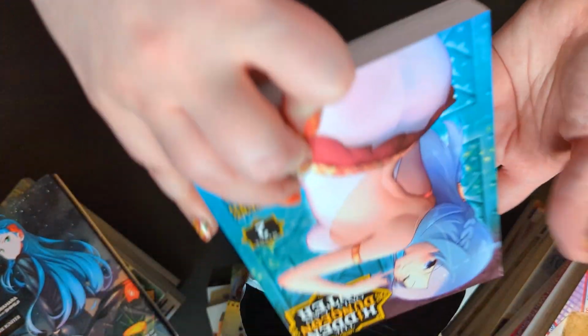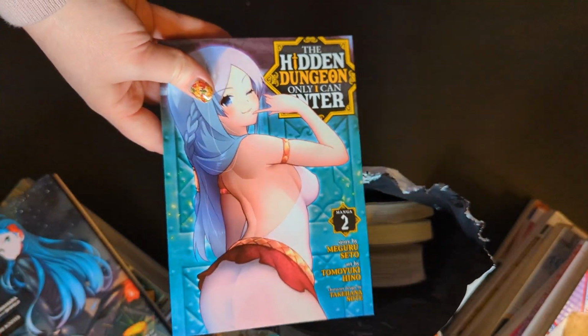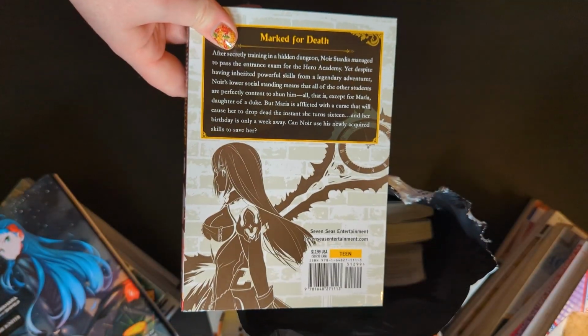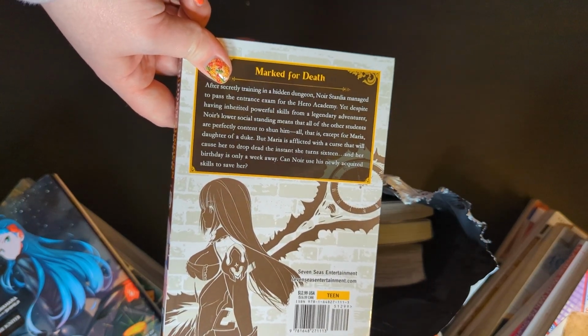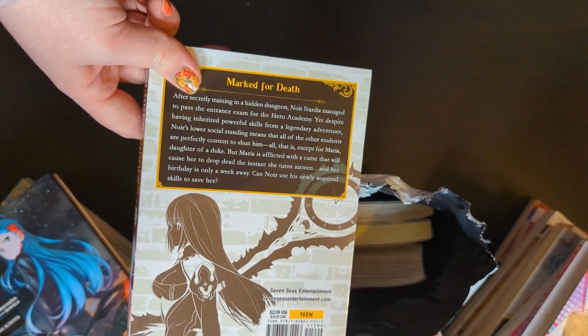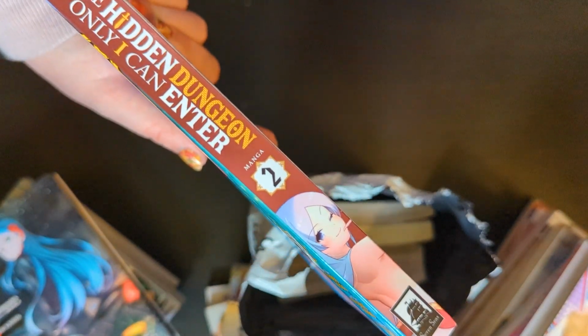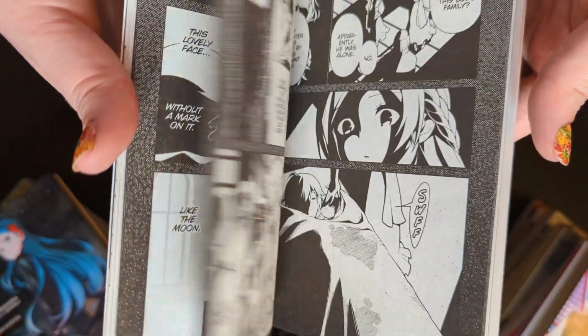Okay, so first we have The Hidden Dungeon, Only I Can Enter, Volume 2, and this is the manga. Just censor the bum. This isn't an isekai, but it's fantasy. It is so questionable, so morally iffy and grey, because there's this main guy, and he can only really get his powers from, like, exciting women, basically. It's really quite gross. I've read Volume 1, I had picked up Volume 3 discounted on Blackwell's, and then I hadn't picked up Volume 2. This is so clean, this is so crisp. I bet no one's read this, to be fair.